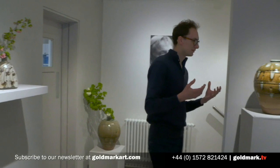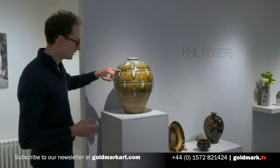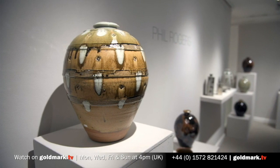It seems fitting, actually, to be ending with a vase like this, where all of that has come together. This beautiful elm ash glaze at the top, the pine ash, these nuka pores, the inside decoration, this combing, a huge amount of work, a huge amount of variety that's been unified in a single pot. That's really what Phil Rogers' pottery is about, and that's what this exhibition has embodied.